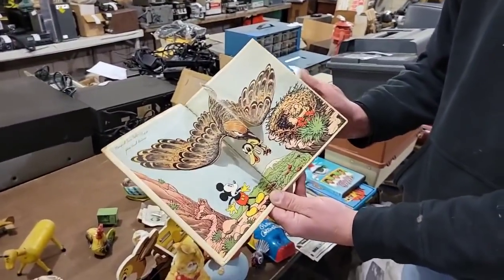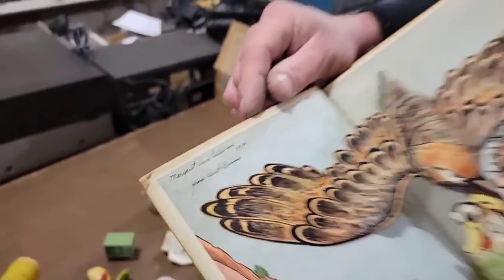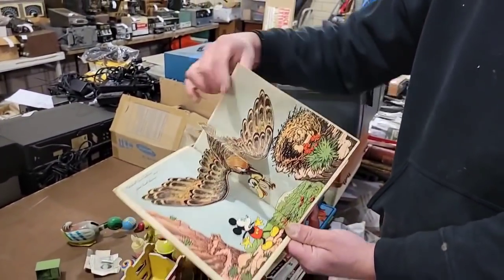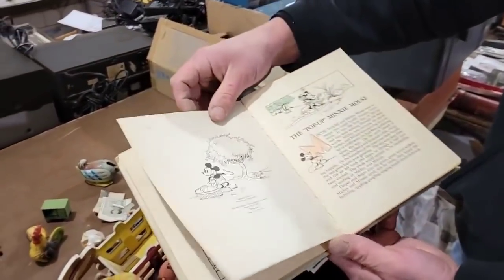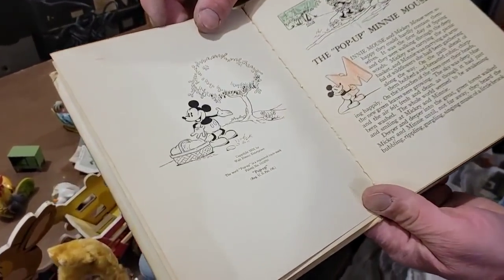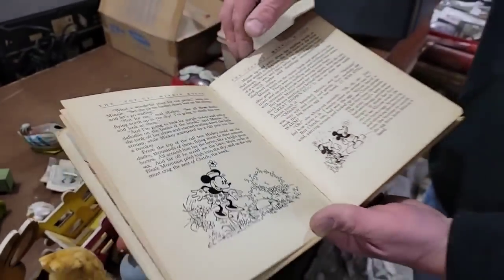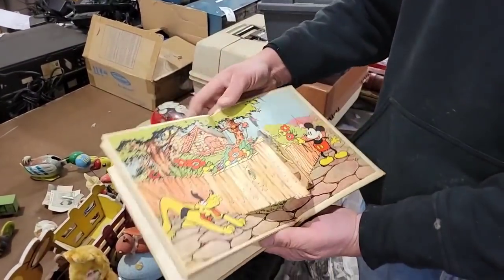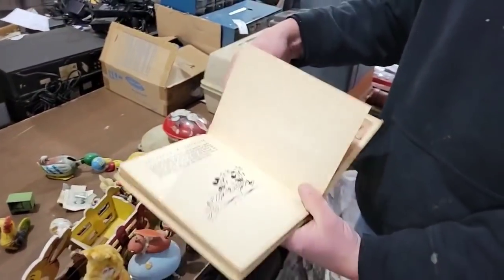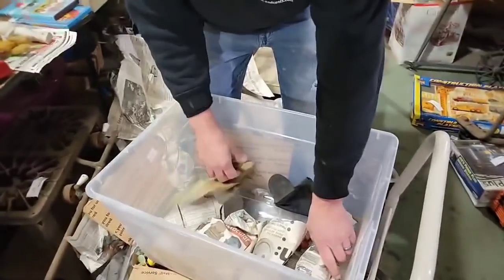Pop-up book. Oh, look at that. See that? It says 1934 up here. From Aunt Benny. I love Aunt Benny. So let's see what year this was actually made. 1933. This is right when Mickey Mouse and Minnie Mouse came out. There's another pop-up back here. Very cool piece. Not in the greatest condition, but just for it to be in existence.